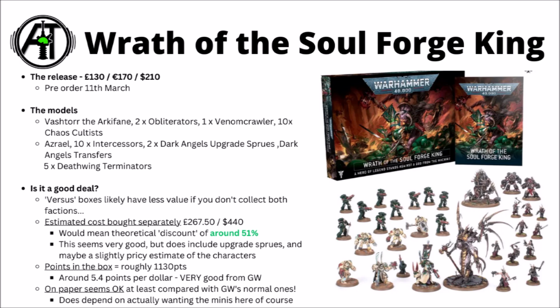In terms of points in the box here, you get roughly 1,100 points, around about 5.4 points per dollar here, and again that's actually really quite good from Games Workshop's normal standards. Usually for a lot of troops box sets and things you might expect somewhere around 3 to 4. I guess Vashtorr's quite points intensive himself, and otherwise a lot of points in the set comes from the Dark Angels, Deathwing and Intercessors, which aren't too bad a ratio to start with, plus particularly that Warpforged set with the Venom Crawler and the Obliterators. Again, they're both quite points intensive compared with how much they cost.